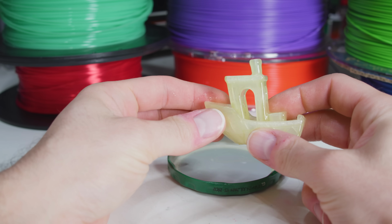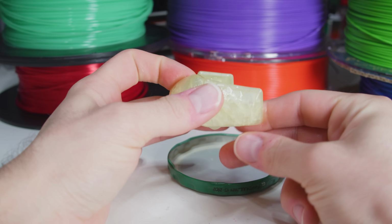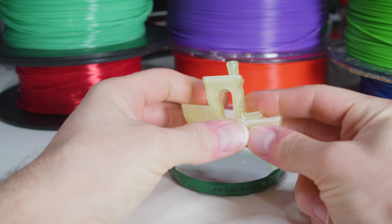Just don't use it for anything you want to hang on to, because as it draws moisture from the air, PVA gets all icky and sticky. And not in the good way!